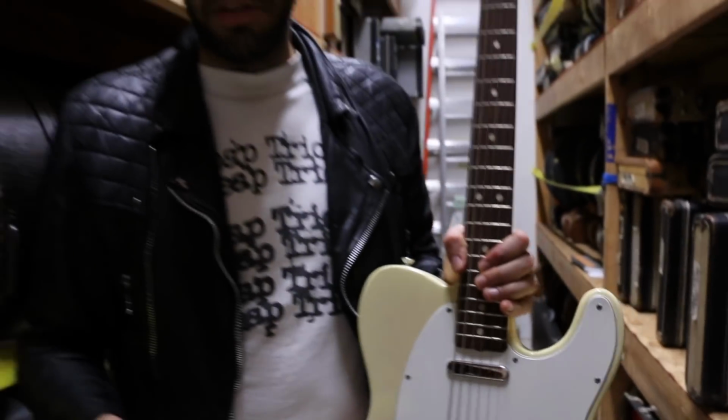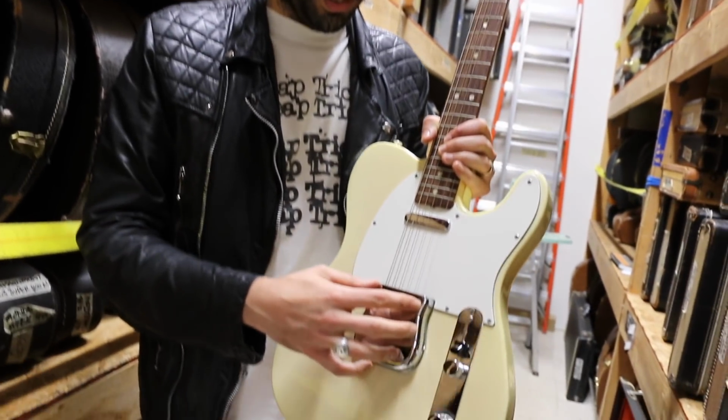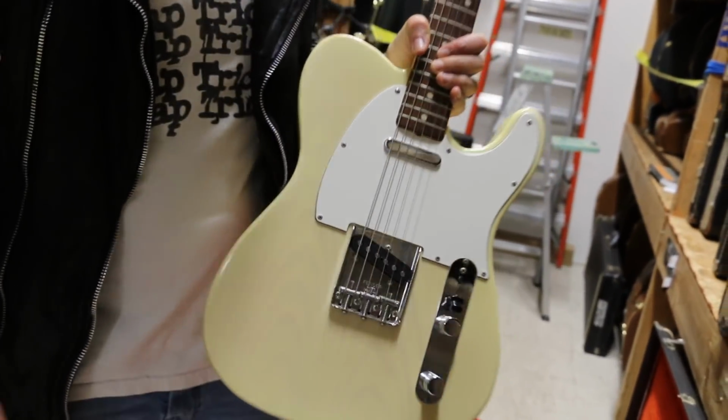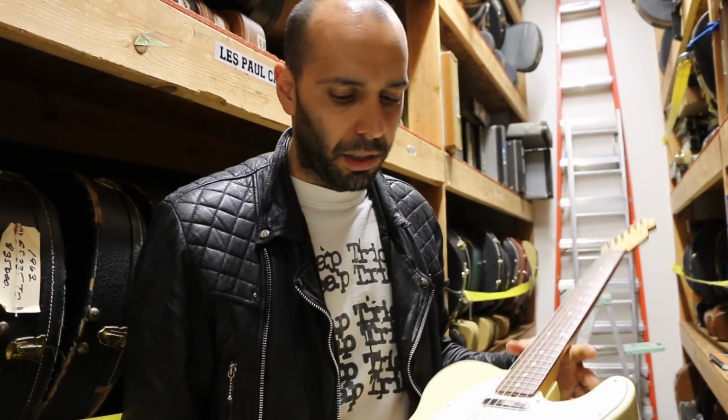So a couple things. Like I said, this is polyurethane at this era, right around 68. It's when they stopped shooting nitro and started using polyurethane, which is a little bit thicker finish. A little less desirable to the collectors, but that doesn't mean they're bad guitars. It's just how they did it. Why?